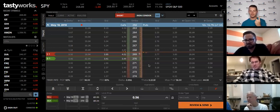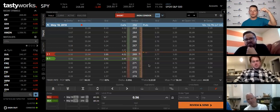Number 2 is price movement of the underlying security. Is it moving for you? For a call, if you're long or if you bought to open, you need the underlying security to move up. For a put, if you bought to open, you need the underlying security to move down. So price movement is that second piece. Is your contract going into the money or is it coming out of the money?